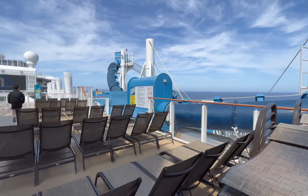But this is just meant to be a quick little walking tour of the ship. Not really meant to be a super in-depth tour like a hard travel or something like that. Just a nice little walking POV, what you would expect the ship to look like while you're just walking around and everybody's on board.